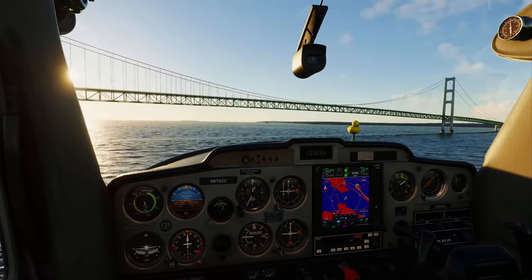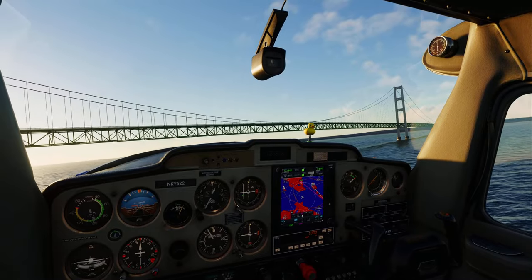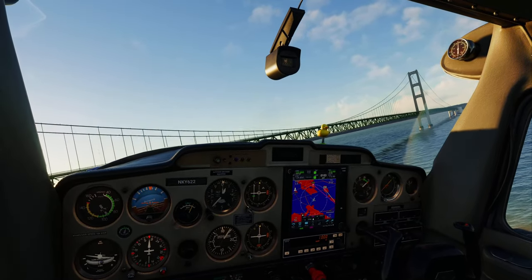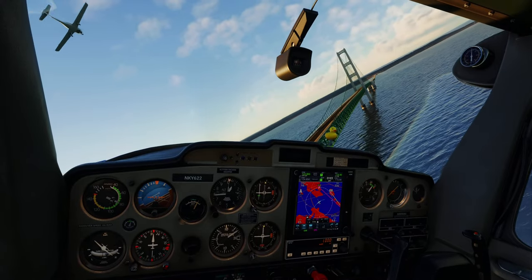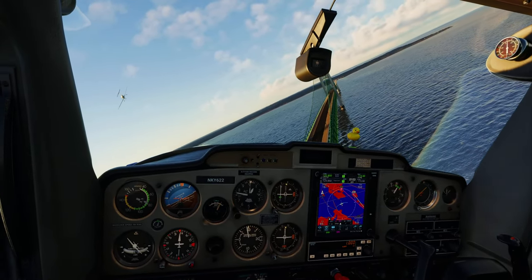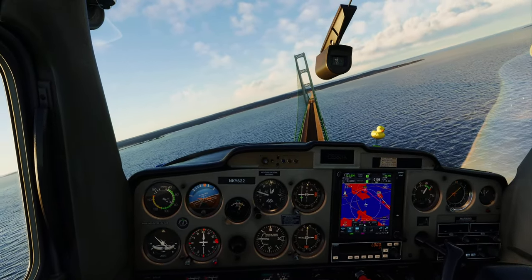You can land on the bridge or no? Yeah, you can. You can, but you're going to float. You're going to be elevated. I'm going to spin. Oh, no. I regret doing this. I'm going to regret doing what I'm about to do here. Oh, boy.